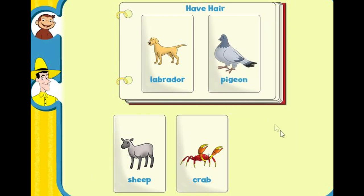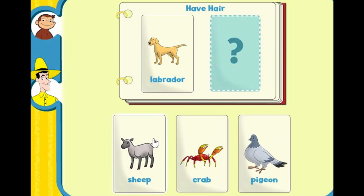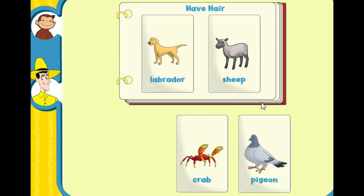A pigeon. Uh-oh, a pigeon is a bird, and birds don't have hair. Go again. A sheep. You got it. A Labrador and a sheep are both mammals, and mammals have hair.